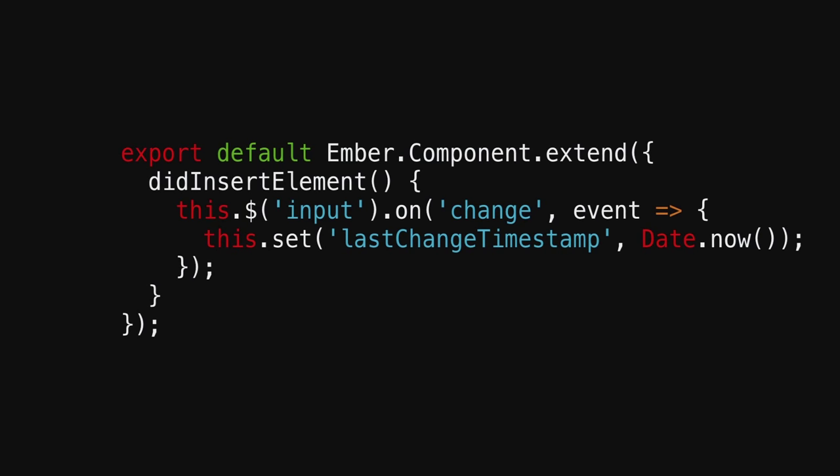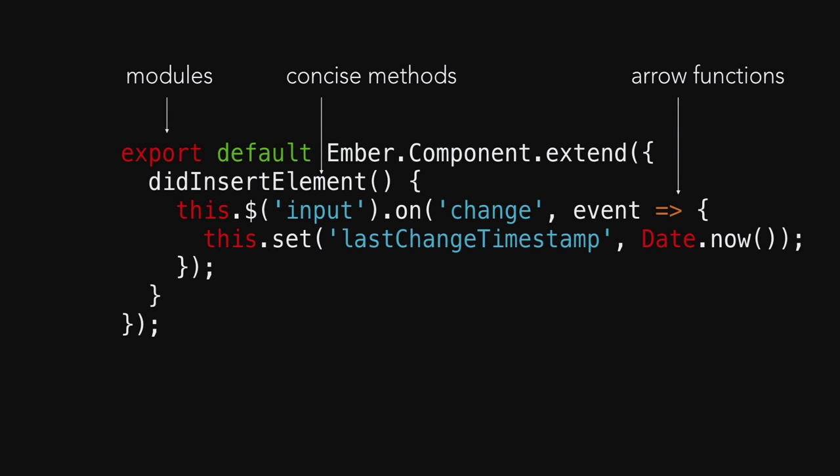What's also cool, as I mentioned, is that you get ES6 and ES7 syntax out of the box. So this, if you're unfamiliar here, this is syntax for modules. This is a default export. You also get concise methods. You can see we don't have to say colon function. We also get fat arrows, which bind this, so you don't have to say var self equals this. I'm sure if you've written JavaScript, you've gotten very used to this.